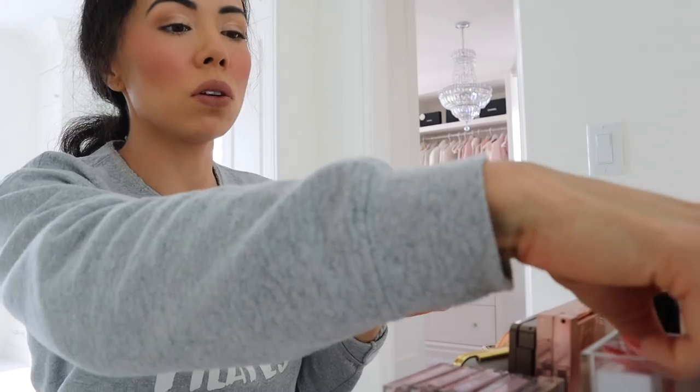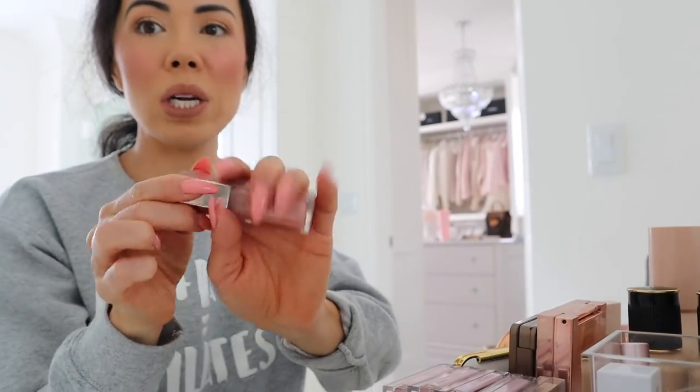I'm just going to go in with a little bit of gloss too. So, Fenty Beauty. I really love her glosses.